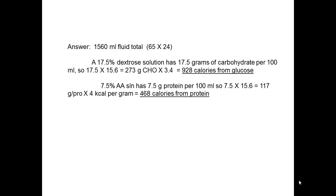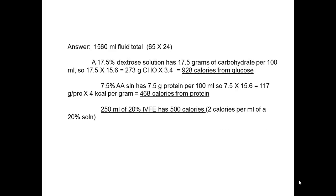The 7.5% amino acid solution has 7.5 grams per 100 ml. So the patient is getting 468 calories from protein. The 250 ml of 20% IV fat emulsion has 500 calories. So there's your total for 24 hours.